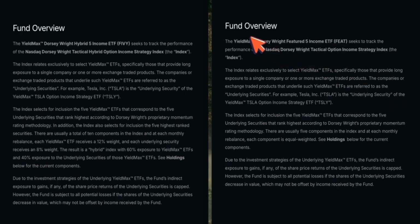Fund overview for FEAT. The YieldMax Dorsey Wright Featured 5 Income ETF, FEAT, seeks to track the performance of the Nasdaq Dorsey Wright Tactical Option Income Strategy Index. The index selects for inclusion the 5 YieldMax ETFs corresponding to the 5 underlying securities that rank the highest according to Dorsey Wright's proprietary momentum rating methodology. There are usually 5 components in the index, and at each monthly rebalance, each component is equal weighted.